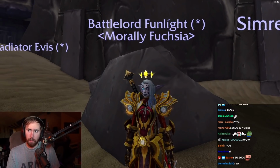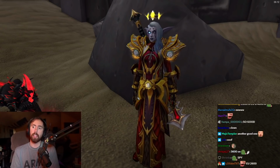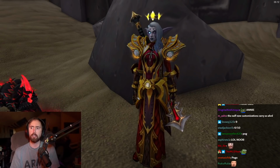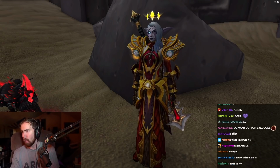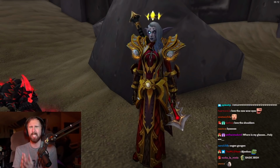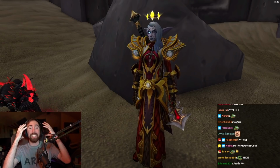Battle Lord Funlight from the guild Morally Fuchsia. So let's see what we've got going on here. Those shoulders right there are the Swift Steel Pauldrons that come from Blacksmithing and in Black Temple. That belt right there is from Emerald Nightmare for Paladins, and so is the chest piece. Those are both the Mythic version of the Paladin set. And then that tabard there is the, what is that one? That's the Stormpike Tabard from Wrath, damn it. It's from Alterac Valley. I got too many things in my head, man.